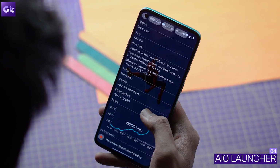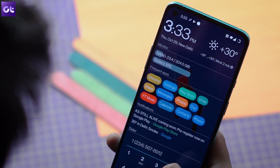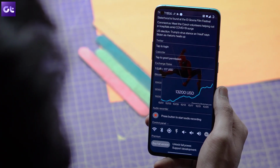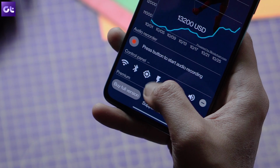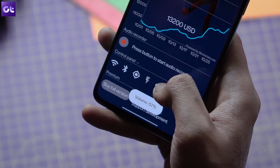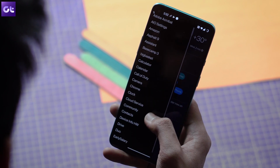You can find frequently used apps, notifications, time, weather, date, alarms, timers, mails, calendar events, Google Feed, even your Twitter feed, and whatnot. Now there are also quick actions like Wi-Fi, Bluetooth, etc. And to find all your installed apps, you can swipe from the left or you can even search for them.